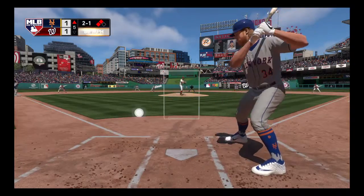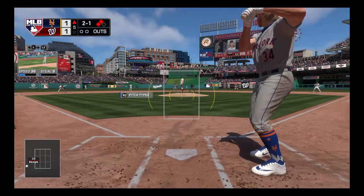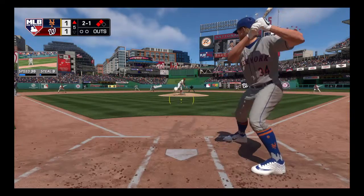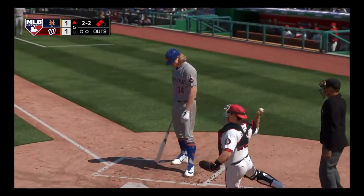Into the box now, Noah Syndergaard. Not close with the off-speed pitch, taken for a ball. You certainly know he's not trying to work around the pitcher. And sometimes the hardest thing to do is to throw a strike to a guy that you know won't swing the bat. And a curveball drops in on 2-1, 2-2 now.